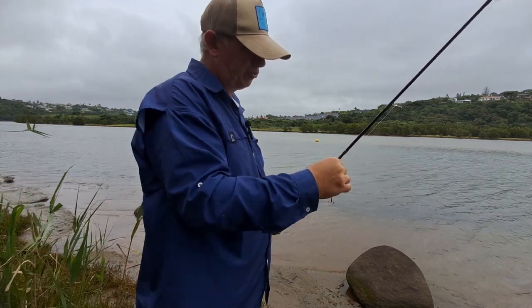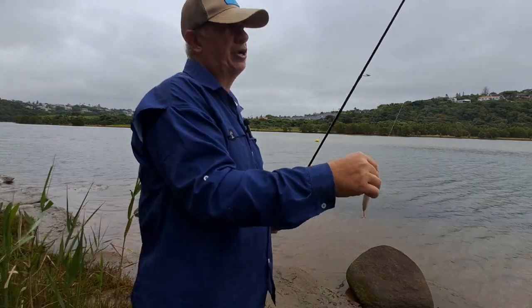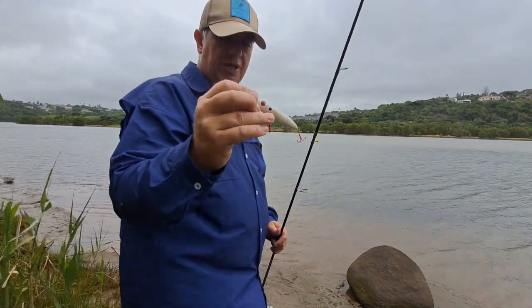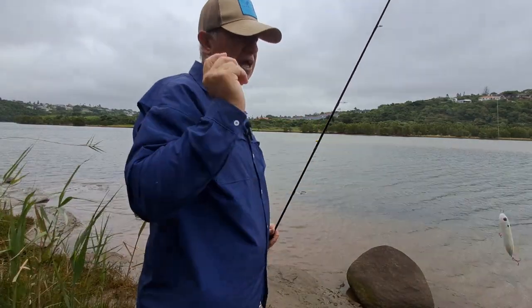I find your subsurface lures, like your paddle tails and that, work tremendously well, but they don't have as big a range of attraction. So top water starts off well. One thing I was noting, these little walk the dogs have a significant rattle in them. Two or three bearings make a nice clunk, clunk, clunk, clunk.